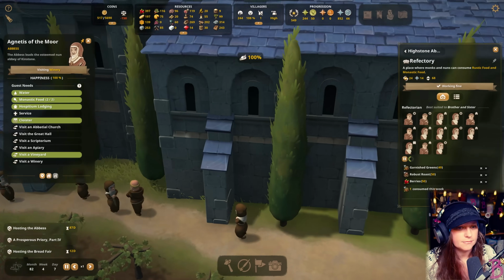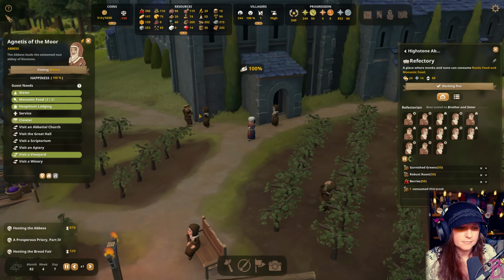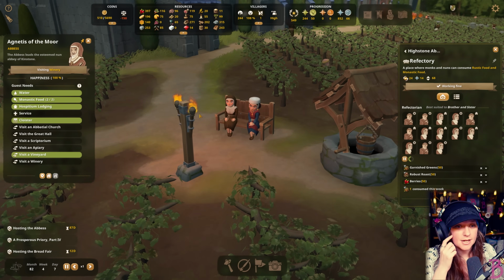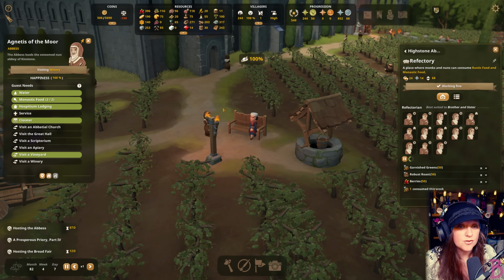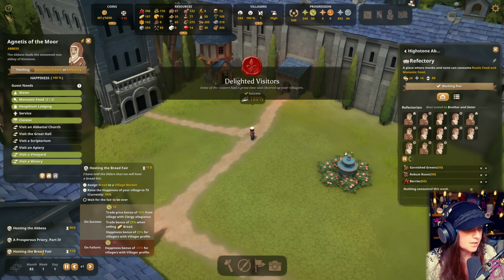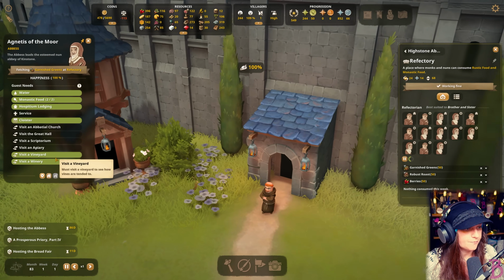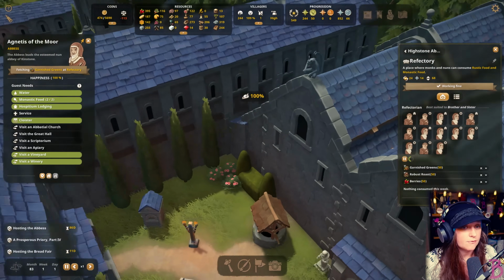Where are we going now then? Eh? Of the moor. Where are we going? For another sit down. Another sit down on the bench. Busy first day. Having a chat with one of the nuns. Maybe attend service? That could be good. What is this? Delicate visit. Some of the visitors had a great time and cheered up your village. Is that from the bread fair? Brilliant. Oh, she got the visit, the winery and the vineyard. Okay, from that little visit.